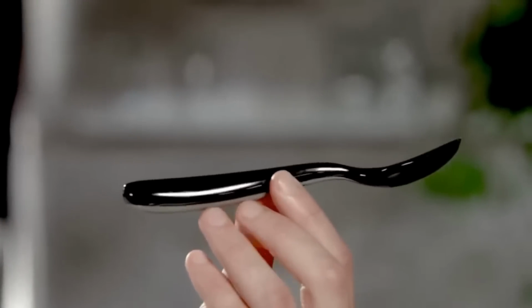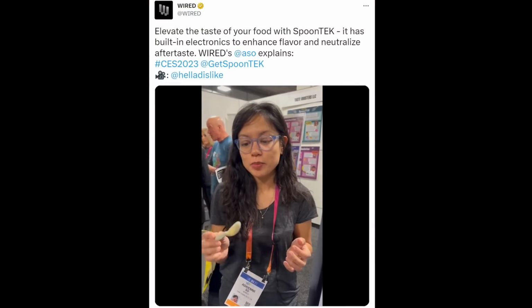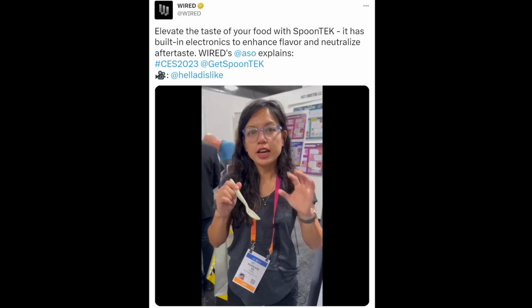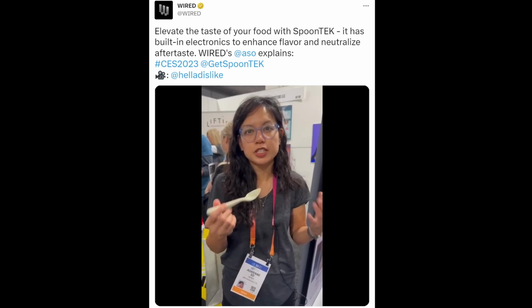that this meek and humble object will blow our minds. No kidding. Introducing SpoonTEK, the spoon that enhances the way you taste food. The SpoonTEK is a neural stimulating spoon. When you try it, when you take a bite of food, it can make hot food hotter, cold food colder, or sweet food sweeter. And unlike other taste amplification technology, it leaves no disgusting aftertaste.